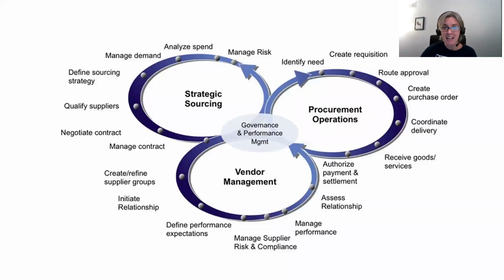So for understanding this, we have to explore this from three different perspectives. One is the procurement operations. So we are talking about all operations: placing an order, identifying the need, creating a purchase order, following up, coordinating delivery, receiving goods. So there's an operation to that we call procurement. Placing orders could be done manually, or it can be done also by the computer. Another perspective is vendor management.